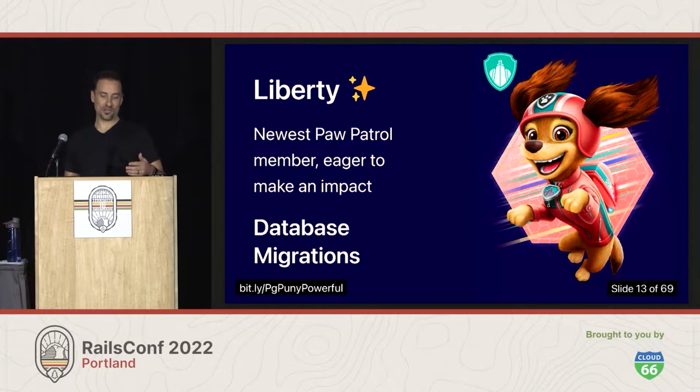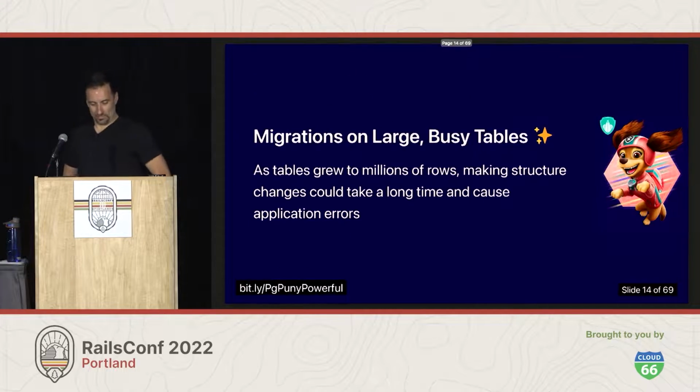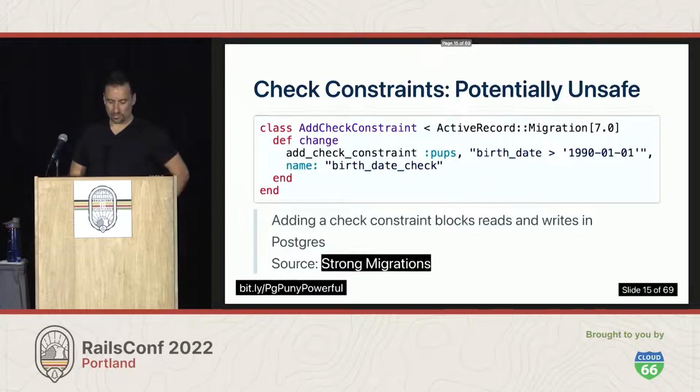We're gonna hear from Liberty first. So she's the newest Paw Patrol member. She's eager to make an impact. She did a lot of product development, and she wrote a lot of database migrations. So Liberty's gonna discuss migrations on large, busy tables. So as tables grew to millions of rows, making structure changes could take a long time and cause application errors. Let's look at an example.